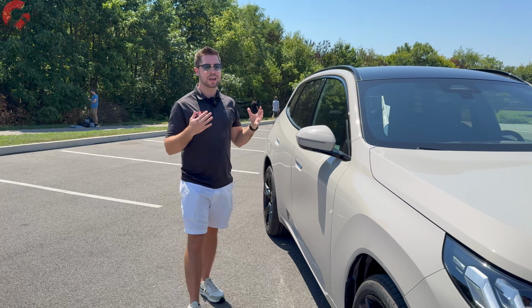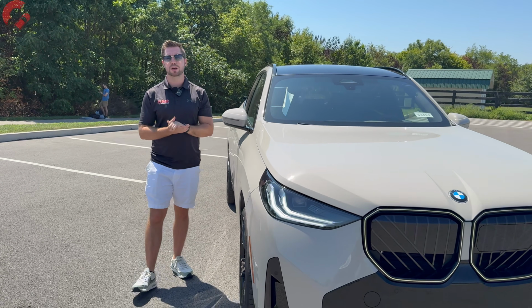And guys, that'll wrap up our in-depth review of the 2026 BMW X3.